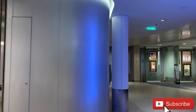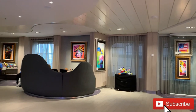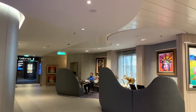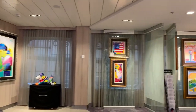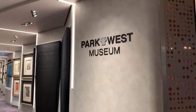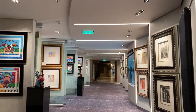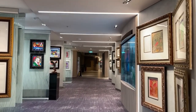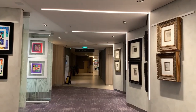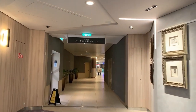just opposite is Park West Gallery. Park West Gallery is an art gallery company that has a relationship with Celebrity as well as most, if not all, of the other major cruise lines. They have an art gallery on the ship, and they have seminars that provide you with information. Very interesting. They also have art auctions. The auctions are free to attend. You do not have to buy anything by any means, but you definitely will learn something. It's something to try, something different. I recommend that you go to an art auction at least once, just for the experience of it.